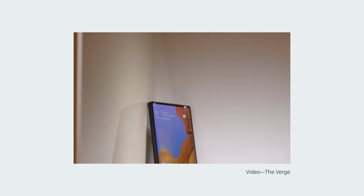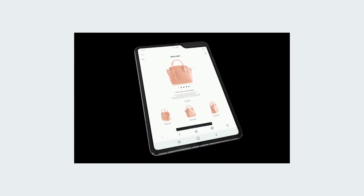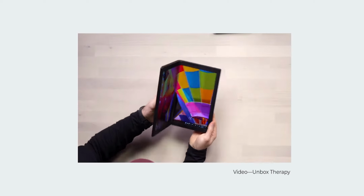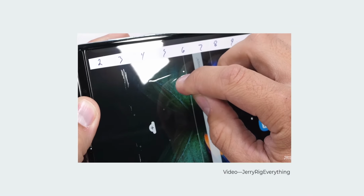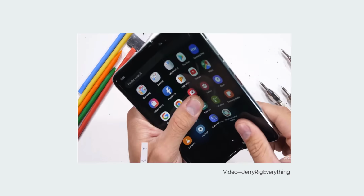Yeah, folding screens is one of the hottest trends in today's tech industry. Samsung and Huawei showed us their versions of foldable screens, and Lenovo also demoed its folding ThinkPad prototype early this year, but we all know how they went out. And no matter how cool they look, practically they don't make any sense at this point in time. These displays are extremely fragile and can easily be damaged with a fingernail, and dust can easily mess up their hinge mechanics. In this way, they are not consumer ready yet.